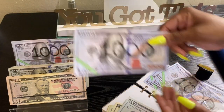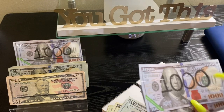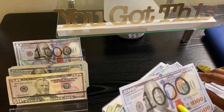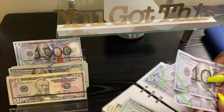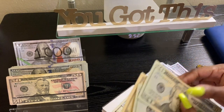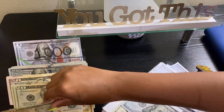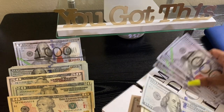And then grab 2 1K slips. This is good if you want to keep track of how much you have in your binder while you deposit the money into the bank. Okay. And this 50, I'm gonna exchange for a $50 bill. Okay, so we are good.